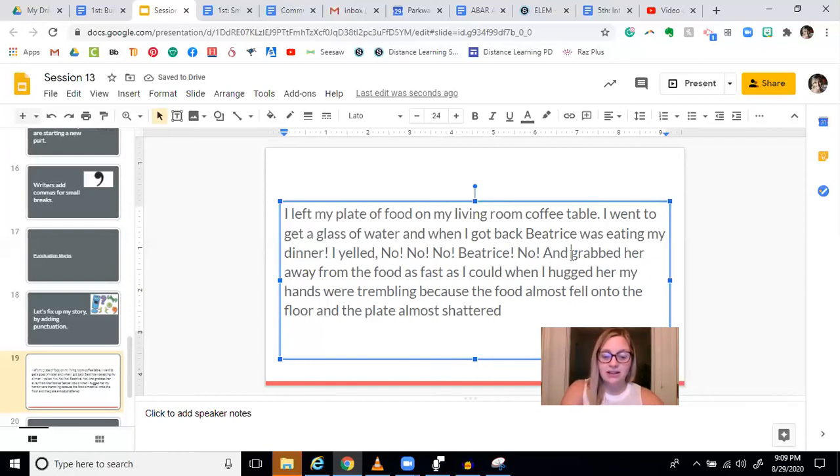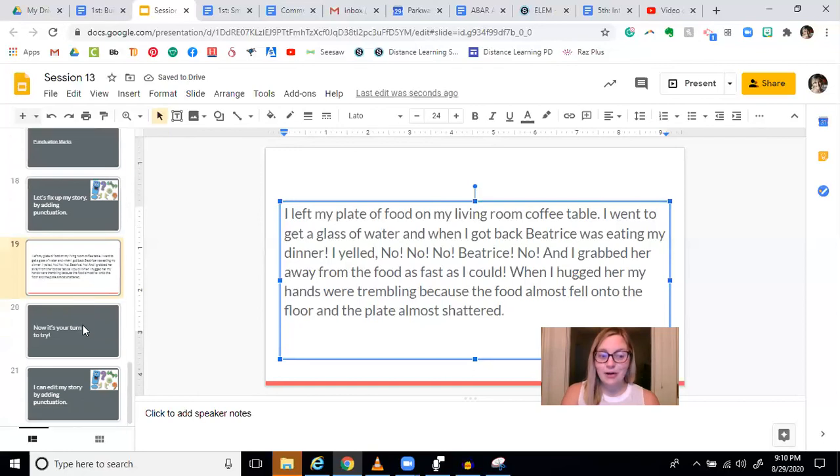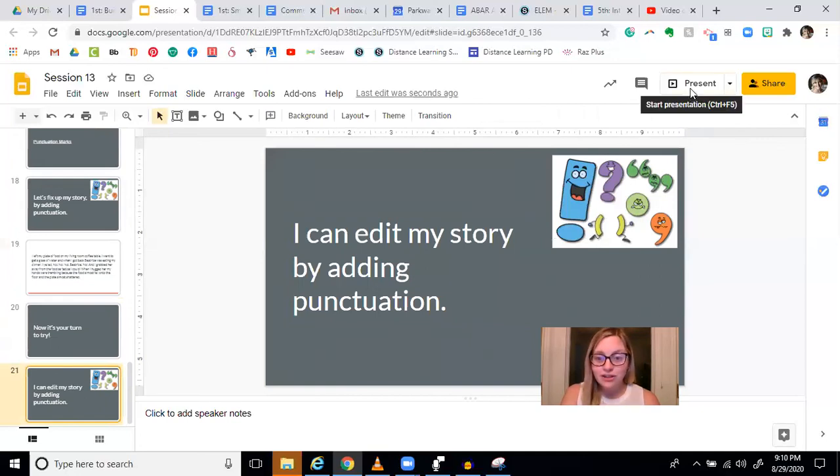And I grabbed her away from the food as fast as I could. I think I need another exclamation point there. This is a very exciting story. Oh, and I need to capitalize this letter because it's the first letter in a new sentence. When I hugged her, my hands were trembling because the food almost fell onto the floor and the plate almost shattered. Period.